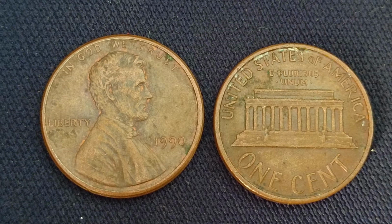So keep your eyes open, check your pennies, because the next $1 million coin might be in your hand right now. And stories like the 1991 cent selling for $2 million prove that dreams can come true for ordinary people who simply pay attention to the little details that others overlook.